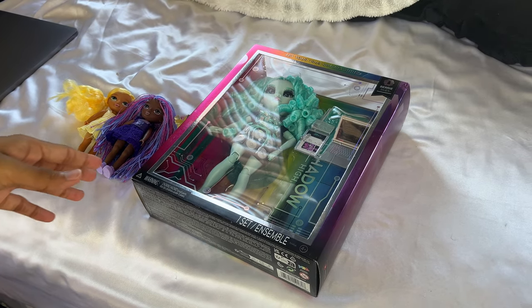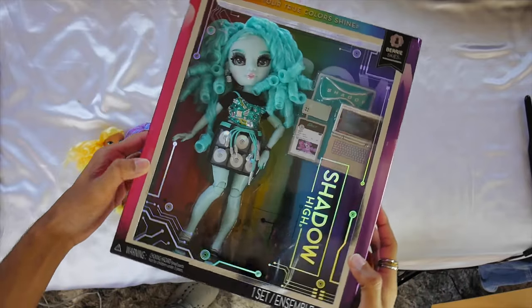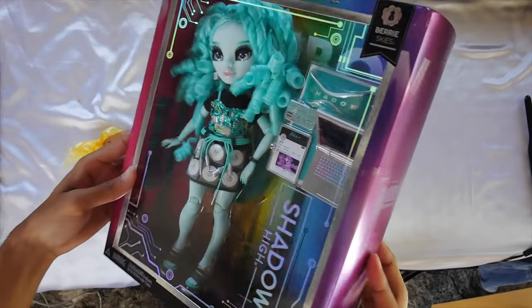Okay, so let's move on to the main attraction of this video. I'm super excited for her. I waited a couple of months because I just wasn't in a huge rush to buy her previously, but I ended up catching her on a sale and I'm super excited.